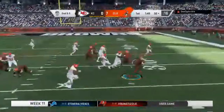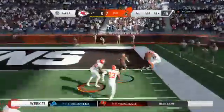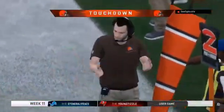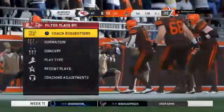Nyheim Hines, his first carry. And he is into the end zone. Touchdown, Cleveland. Nyheim Hines.